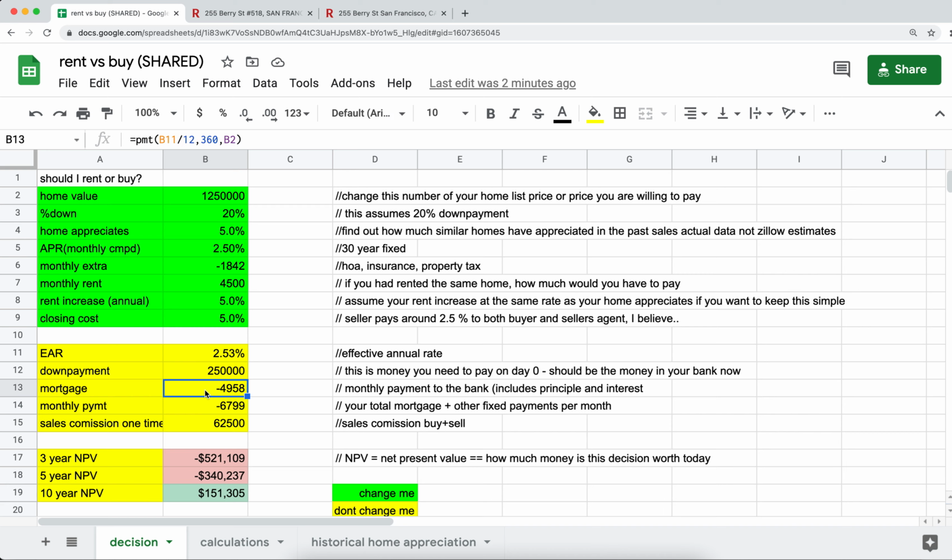Mortgage, this is automatically calculated, which is basically the PMT formula. At this rate, 2.53%, if you wanted to have 360 payments, which is basically 2.53 divided by 12, this number here is the monthly rate. At this rate of return, if you had to make 360 payments, which is basically a 30-year fixed mortgage, 30 years fixed is 360 months. So for 360 months, at this monthly rate of interest, for this value of the home, B2, how much would you have to pay?